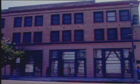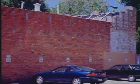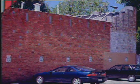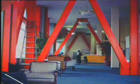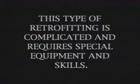In retrofitting, the connection between the roof and walls is strengthened. The freestanding parapet walls are supported with steel channels so that they would not crack and collapse by shaking. Steel is used to strengthen the walls so that they would not crack. Diagonal tying is done at the roof level with the help of steel tie rods. This type of retrofitting is complicated and requires special equipment and skills.